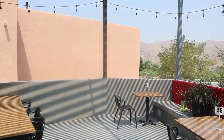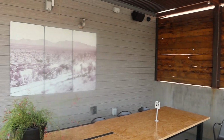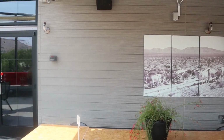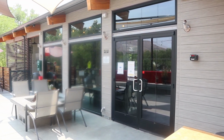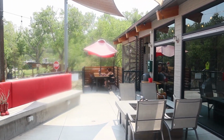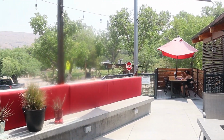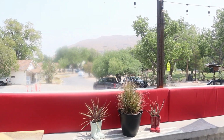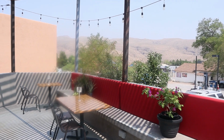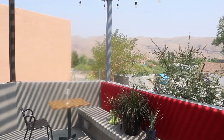So my friends, I'm here at the Cottonwood Station restaurant. I'm going to keep this fast because of the background music. But this is the latest addition to the little town of Blue Diamond. It's a beautiful view looking at the rolling hills.